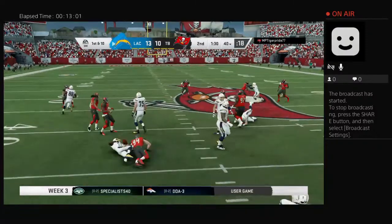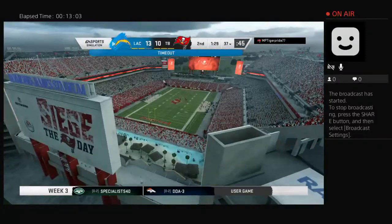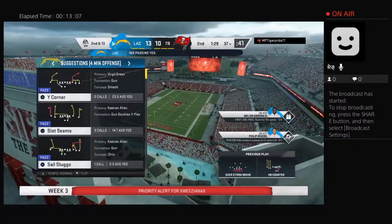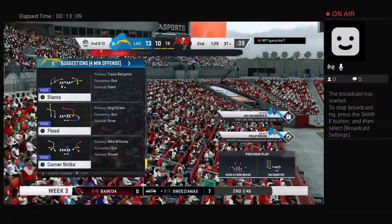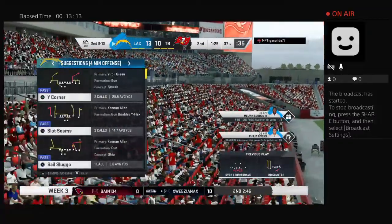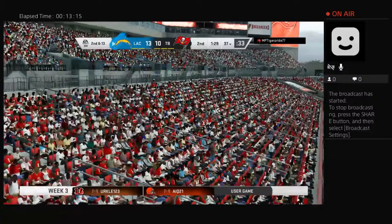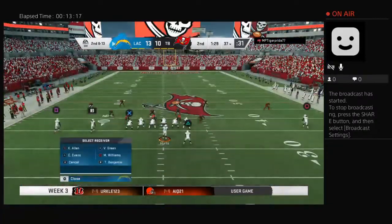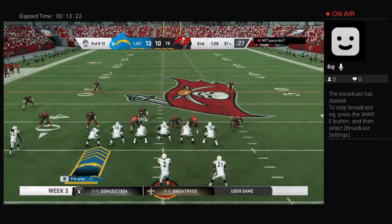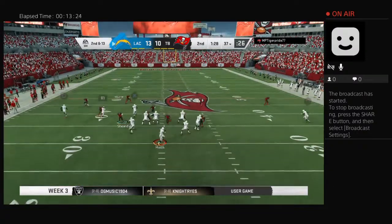They run the counter. It's Evans. And he is met in his tracks behind the line of scrimmage. The Chargers going to signal for the first of their timeouts as they'll talk things over prior to this upcoming 2nd down play. Here we go. 2nd and 13.